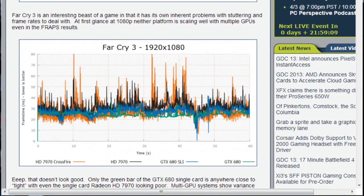We've only posted results for Far Cry 3. Far Cry 2 was kind of the same way, almost a bridge too far when it came to rendering technology? I remember having some problems with that as well. I don't know. Yeah, okay, maybe. Move along.